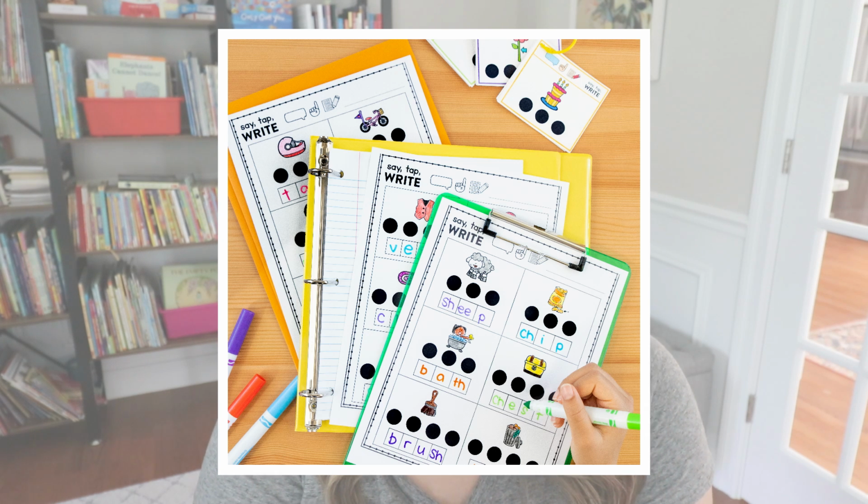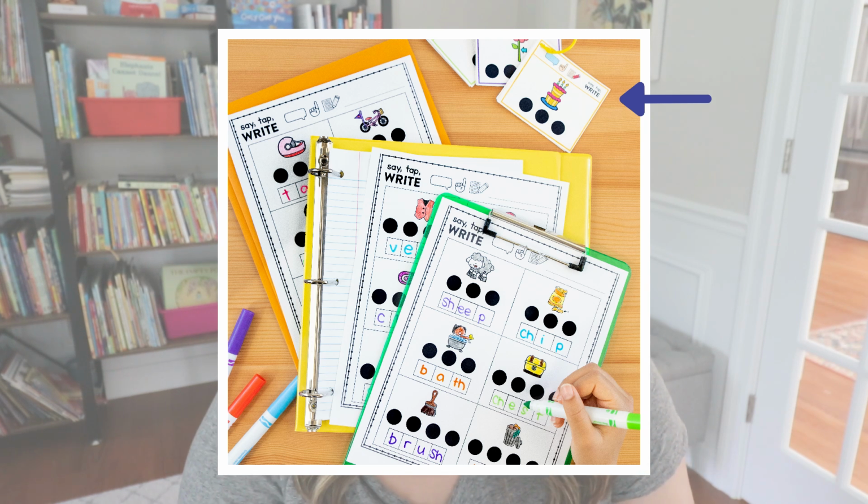Now here students will say it, sheep, they'll tap the sounds they hear, sh, e, p, and they'll actually go ahead and tap on each of those little black dots, and then they will write down the sounds they hear in each box. Now the cards you see on the little rings above, those are colored versions and they are color coded by different skill, going from CVC words, digraphs, blends, long vowel teams, and so on. So again, these are very differentiated.